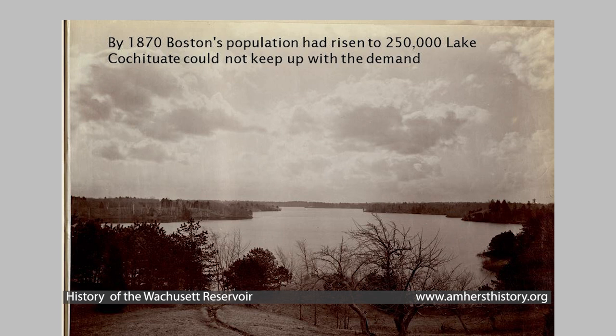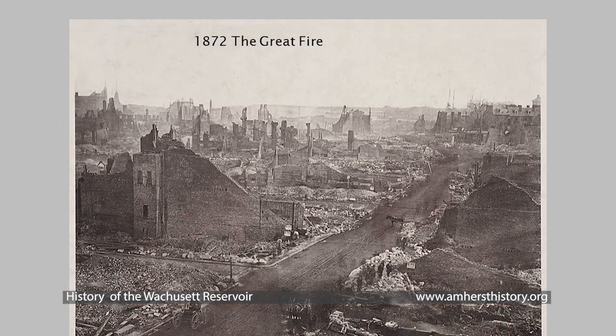So let's go forward to 1869. The Cochituate Water Board was forced to contract with the city of Charlestown for an additional water supply from Mystic Lakes because it was a drought year. So we had inadequate water, we had a drought, 1870, 1871, and there was an unusual drawing down of Lake Cochituate, which was devastating because in 1872 there was the Great Fire in Boston, which destroyed 63 acres, including the city's downtown. Undersized pipes, low pressures, hindered the firefighters.